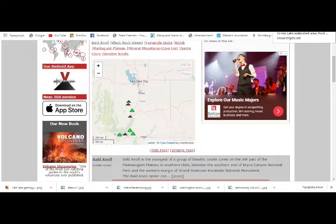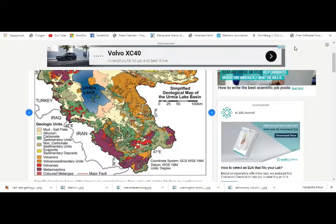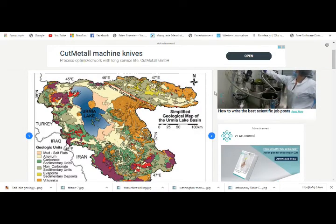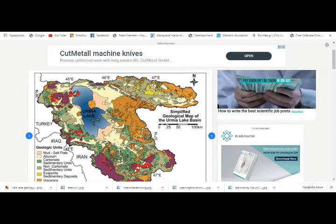And then let's go to our map. I don't know why they have these countries there. I mean, I don't know. Maybe they're just making fun of whatever is there. But this is Salt Lake, and this is where we're having our quakes.